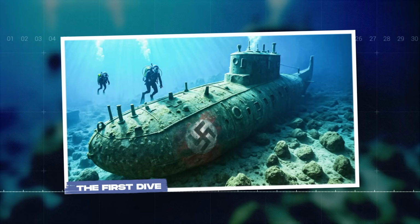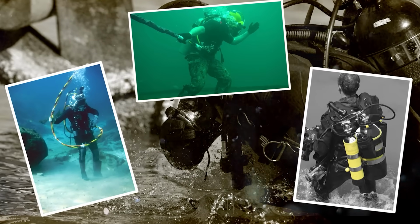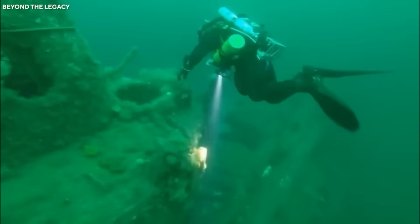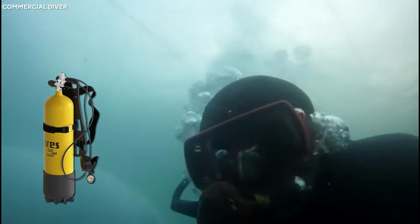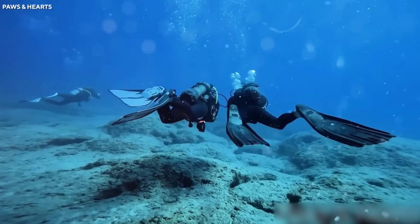The first dive. With the divers ready, the search began. It was going to be grueling, dangerous, and for some of them, deadly. In the extreme depth where the wreck was located, even a moment of carelessness would spell disaster. The water was murky at best, with visibility limited to just a few feet. The currents were unforgiving, and the limited oxygen in the tanks meant the divers had only so much time to look. But against all odds, Nagel and his team persevered.